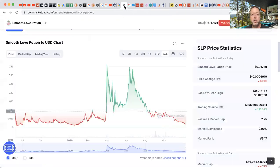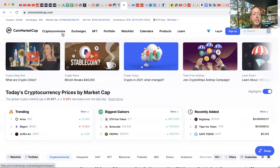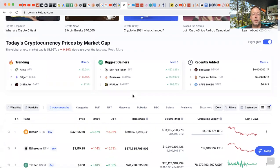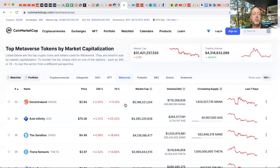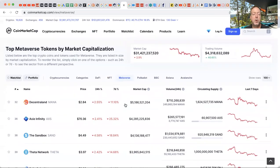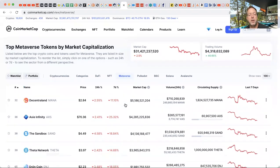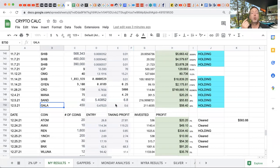Let me see if I can show you where you can see those coins. If you go over here to CoinMarketCap, cryptocurrencies, and then you scroll down a little bit right here, metaverse. There's a whole bunch of coins in here. Be careful jumping into them. You guys kind of want to know what's going on. I've kind of gone after some of the top ones that I've heard from other people that are researching this probably a little bit more than I am. So let me go back. And then I'm also holding XRP and XML. So those are some of the ones I'm holding.